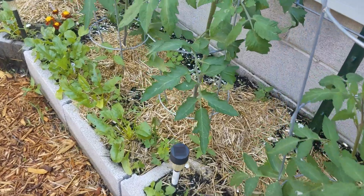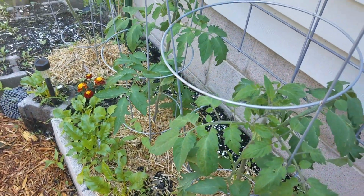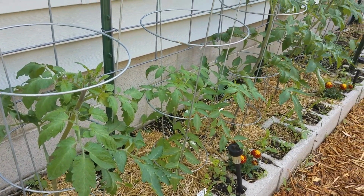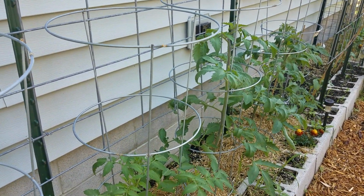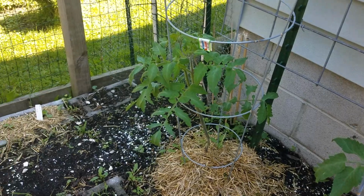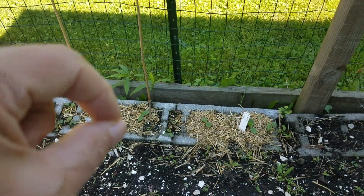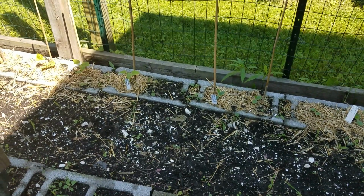I have some beets growing down here in the blocks, other than weeds. I think the black tomatoes are called Black Beauties. There's Black Beauties, Great White, and Bonnie Best. And back here in the blocks are the spinning gourds. They're like little tiny spinning gourds, great little things for kids.